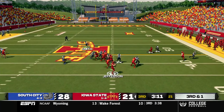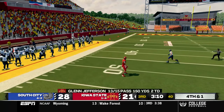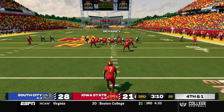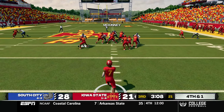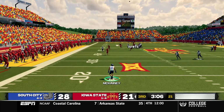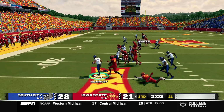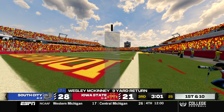Jefferson back in shotgun. He takes the snap, looking to pass, throws to the outside, but his man wasn't there. 4th down. We will see if they actually punt this one away. I kind of don't trust them not to fake it here. On 4th and 1, only down by 7. They actually will punt this one away. McKinney's going to get a chance to field this at the 20, and he breaks that tackle, spins out another defender, and is brought down to the 30.